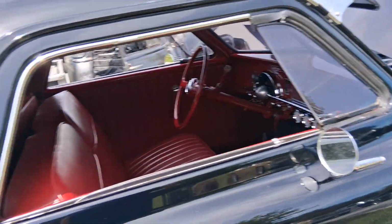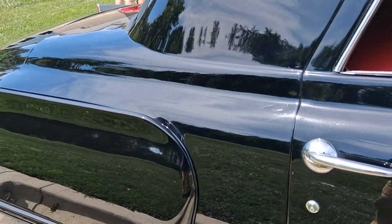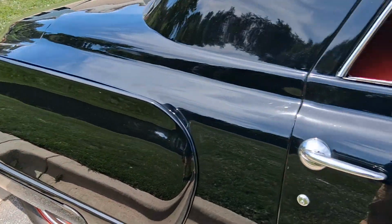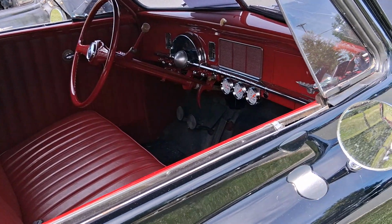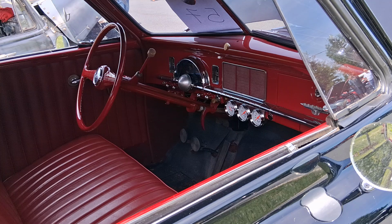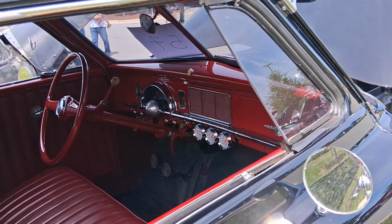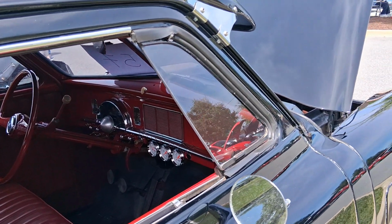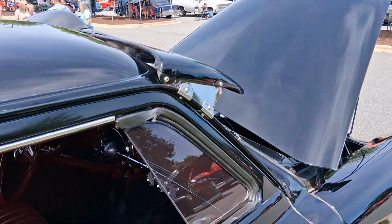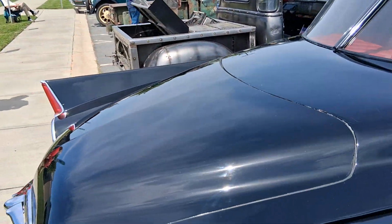They done some work on it. I guess they put some kind of aftermarket removable side skirts or something. I never seen that before. Dark red, cranberry color interior. Original steering wheel, that's nice. Optional below-the-dash monitoring gauges, that's cool. It's got the sun visor. This is really nice. I think this is like the second best car that I like on the show.